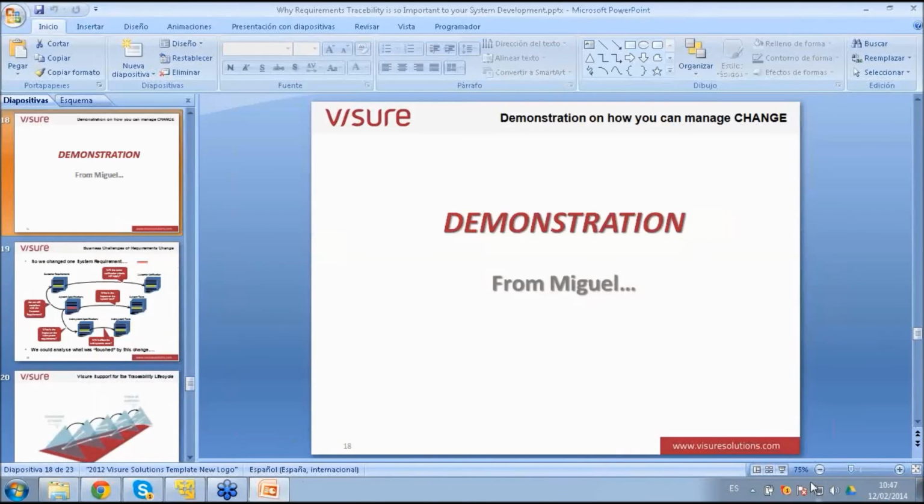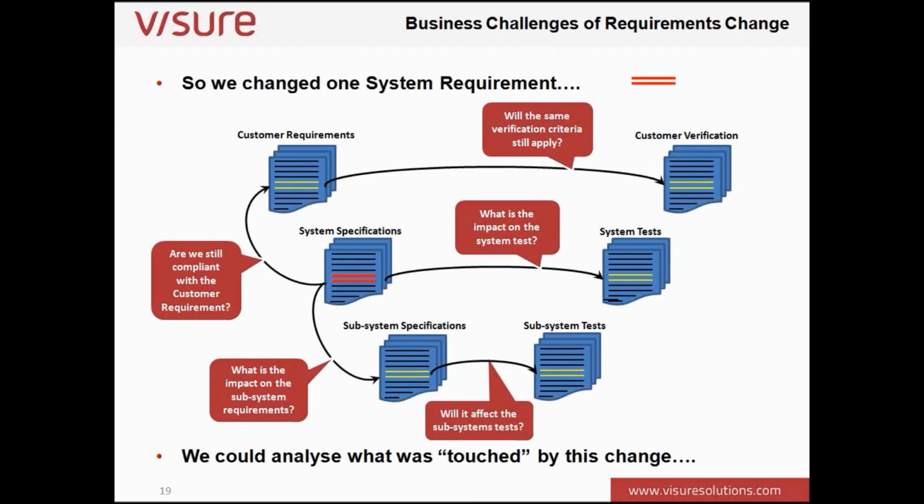Okay, so that's basically it. I hope you have got a clear picture of some useful features that the requirements tool should have to allow us to have full control over all related artifacts and the changes made to them. So I will now hand over to Paul again. Thanks a lot. Lovely. Thank you, Miguel.